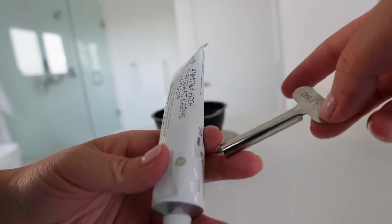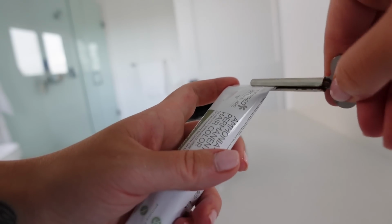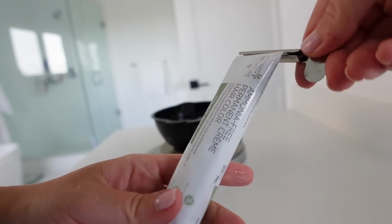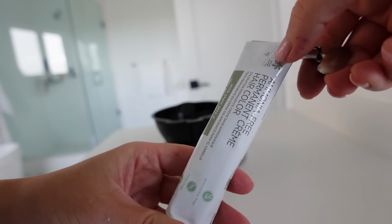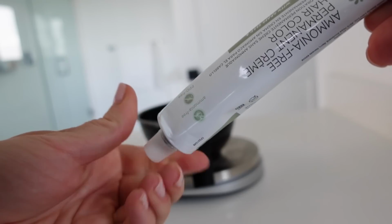I've actually had this for years. It's this really cool thing that you put on the hair color. I feel like using this for my toothpaste as well, so that you can roll the tube and get every last bit of product out. This thing is genius.